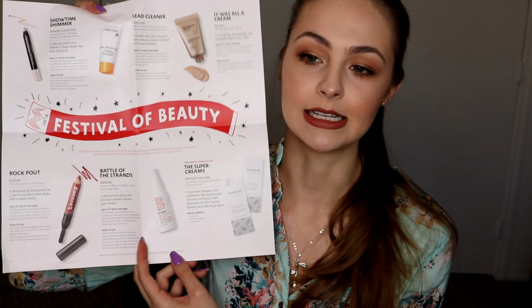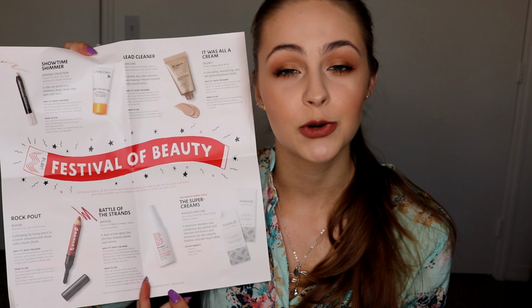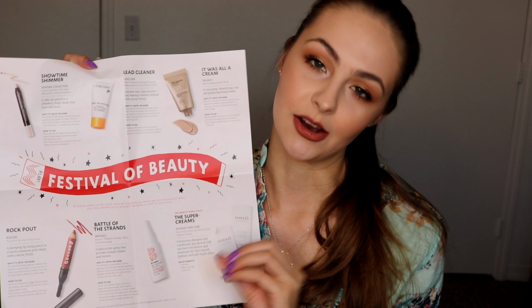As always, each Sephora Playbox comes with this little handy dandy pamphlet that includes a card for 50 extra beauty insider points when you purchase an item in store, and then on the inside, my favorite part, it is a list of everything that you got in your Sephora Playbox, why they picked them, and how to use them.